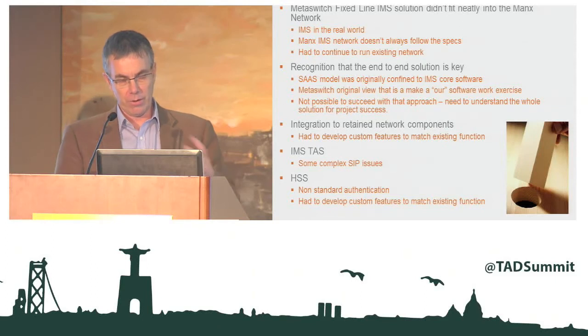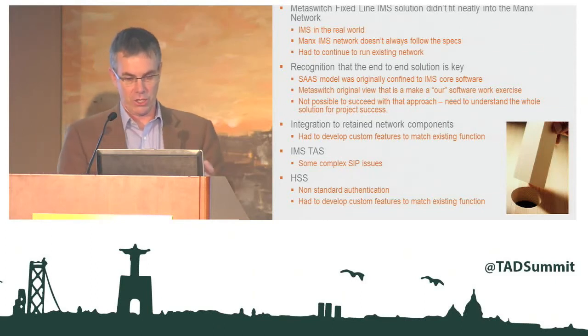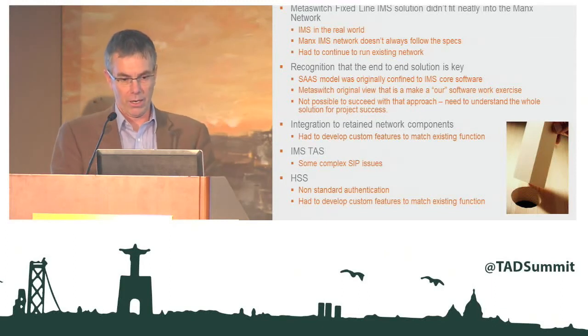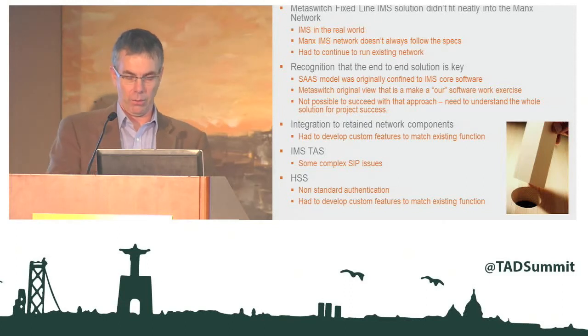And there was a bit of a mind change, this was Manx Telecom's point of view, that Metaswitch as an organization, we had to look wider rather than just saying these core bits work, it's your problem to make the rest of it work. We had to make it all work across the board and work collaboratively with Manx to get their existing components working with all the new pieces.